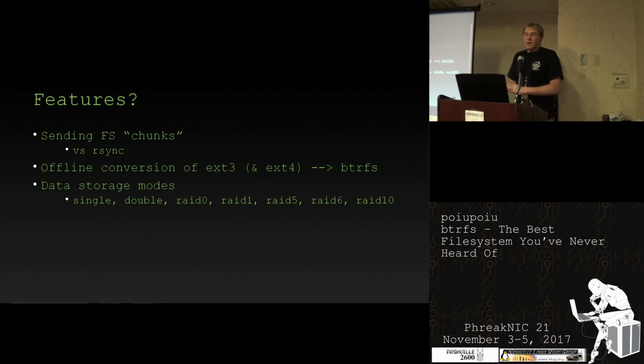It also does offline conversion from EXT3 and EXT4 into BTRFS. And it has a couple different storage modes: single, double, RAID 0-like, RAID 1-like, RAID 5, 6, and 10-like.